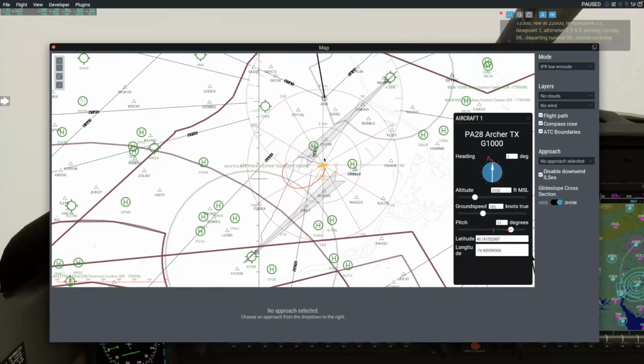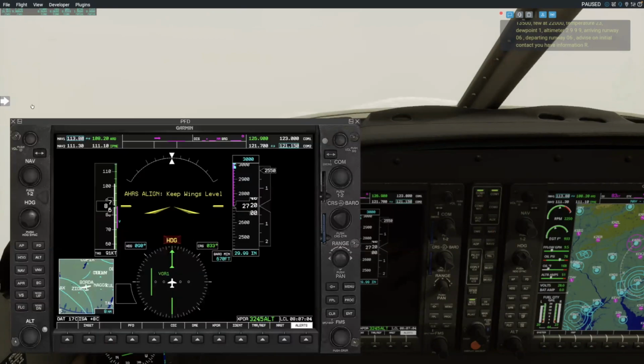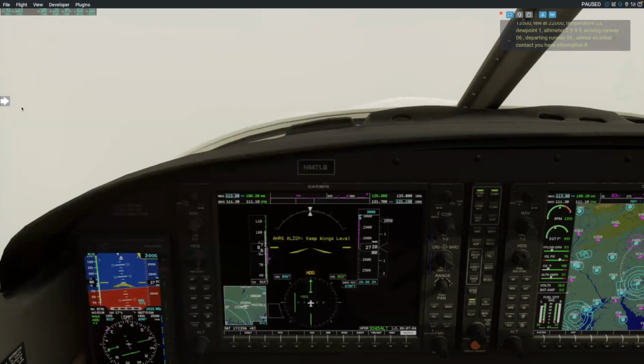So what we've got to do now, understand you're going to be in a nose high disposition when you unpause it. So come on over with forward pressure to get the nose back over to level flight and get everything stabilized. And when you get stabilized, we'll pause again, and I'll show you how we can work the partial panel from here on out. All right, sounds good. Let's just unpause and push down.